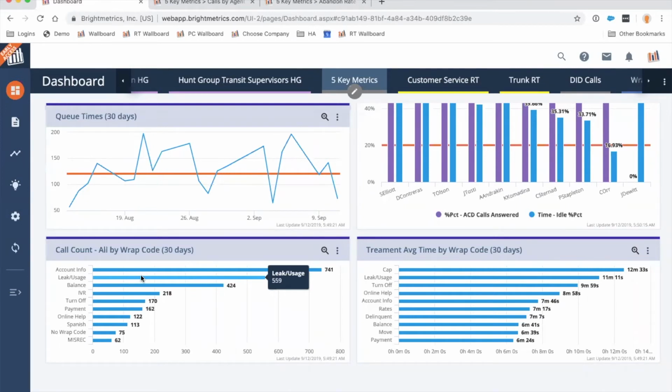And so you can see from their wrap codes kind of what some of these things mean: account info, leaks, turn off my service, those sorts of things. So they're flagging what are people calling about. When I look at this count, I can see what are the most common interactions here. Account info is by far and large the most common call type that they get.